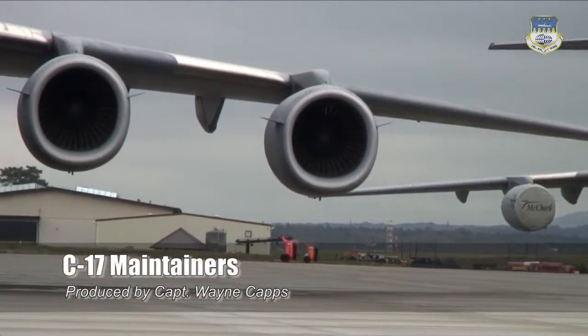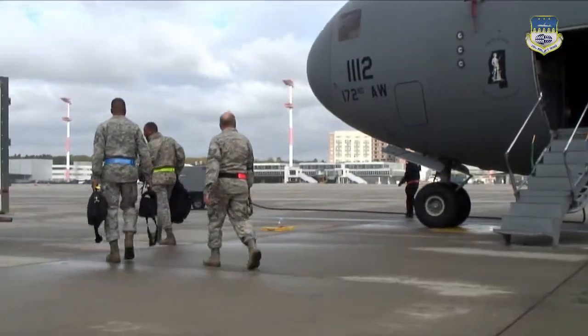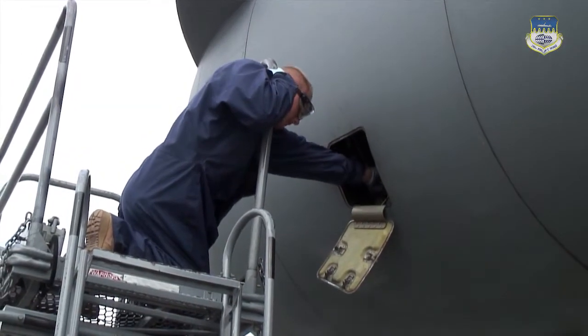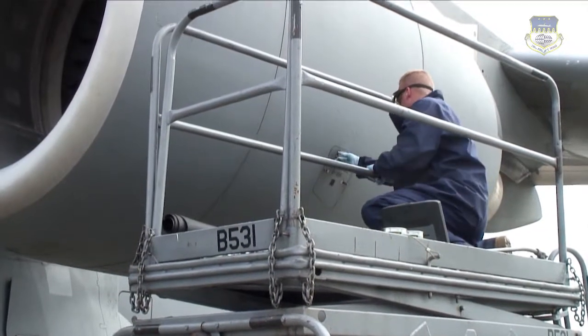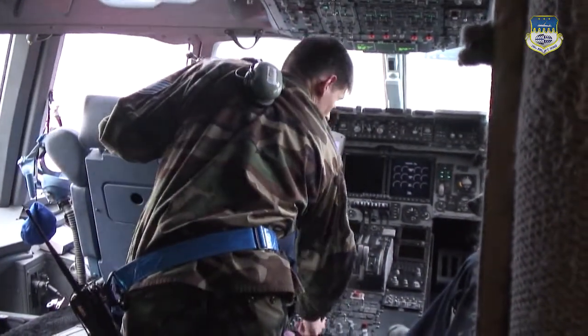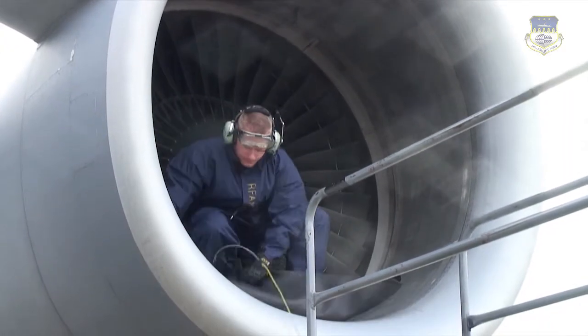Amongst the hustle and bustle of the busy Ramstein Air Base flight line, reserve maintainers train while keeping missions flying in and out of a war zone. About 40 reservists from Joint Base Charleston and Westover Air Reserve Base, Massachusetts are taking part in a 2-week en route training mission to Ramstein Air Base, Germany.